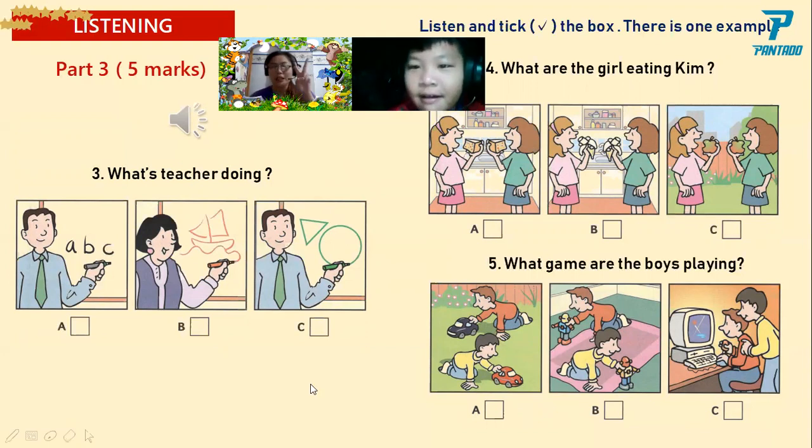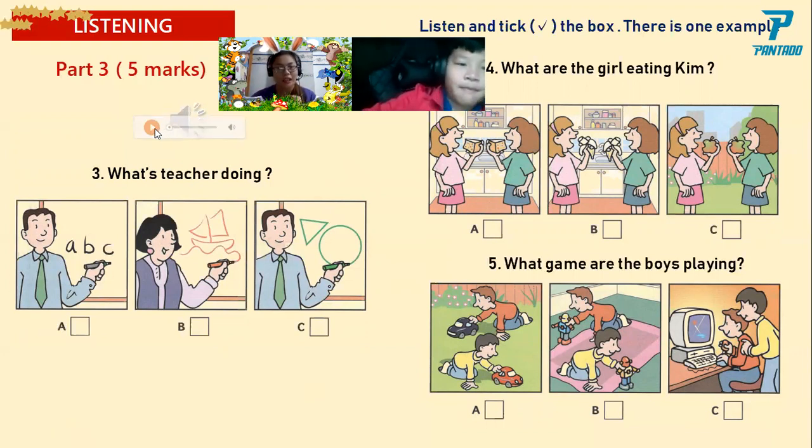Okay, so this is part 2, consisting of numbers 3 to 5. Listen carefully, okay? Okay, I do it.